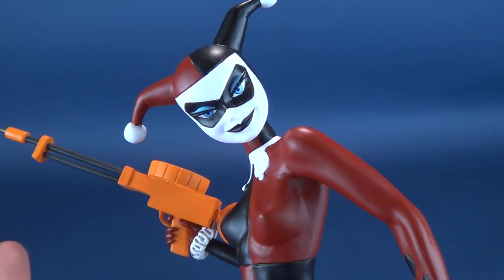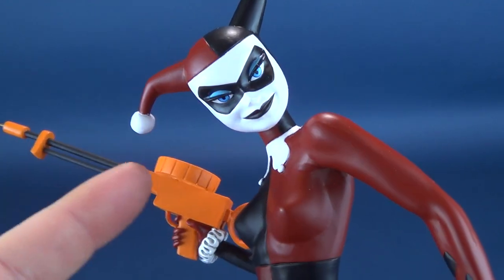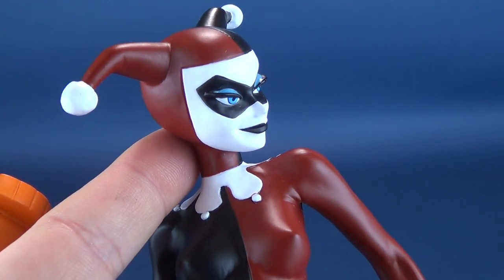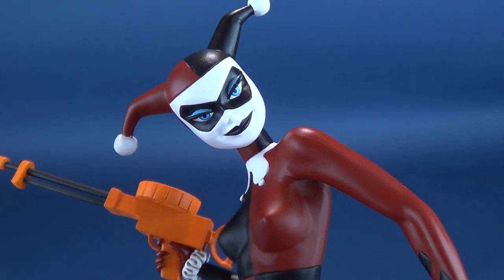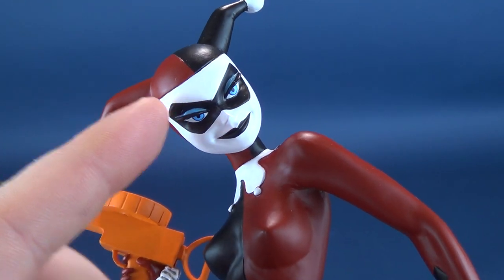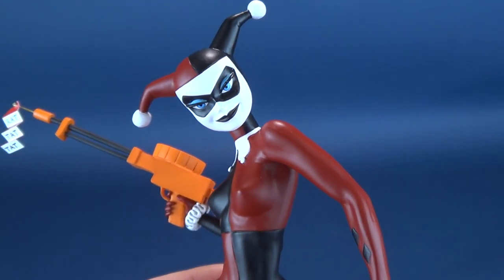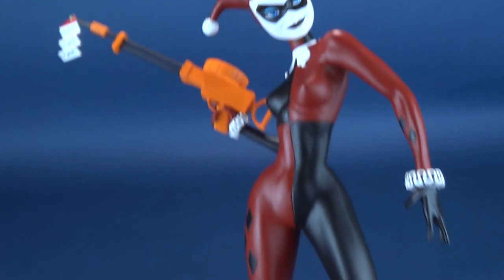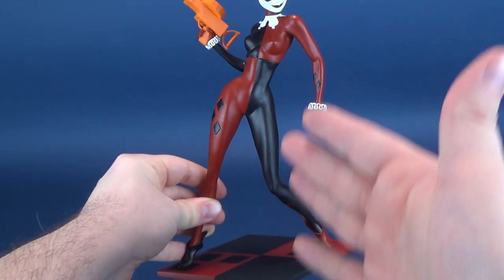Smug or cocky would be a good way to describe perhaps the expression that they've decided to give the face here for Harley Quinn. I kind of like the expression, actually. I say slightly smug, more so because her eyes are slightly more closed. It kind of seems like she's being playful, seductive perhaps as well, which may lend itself a little bit to the way that the statue is standing.